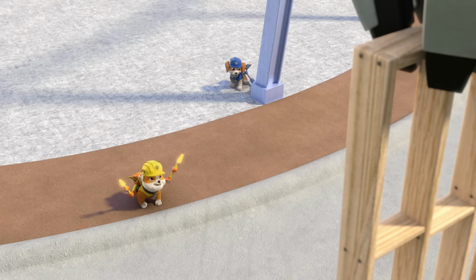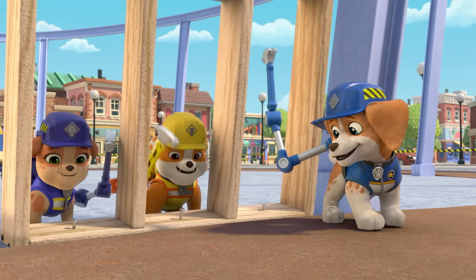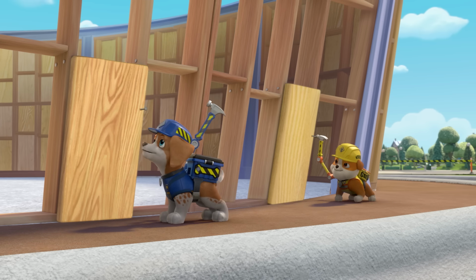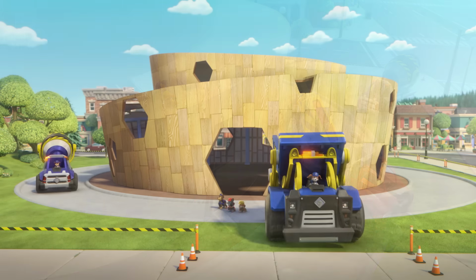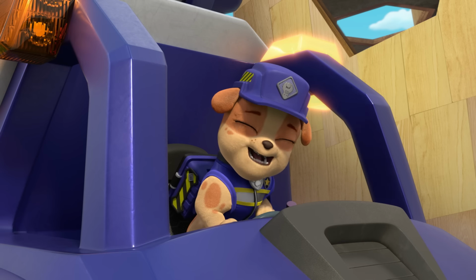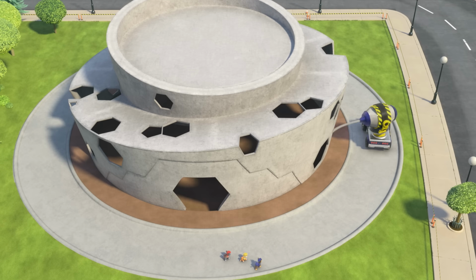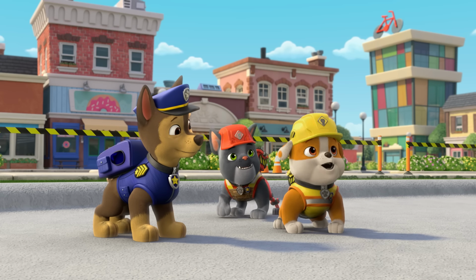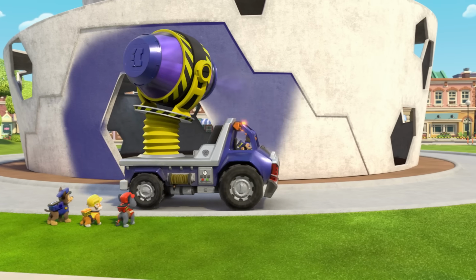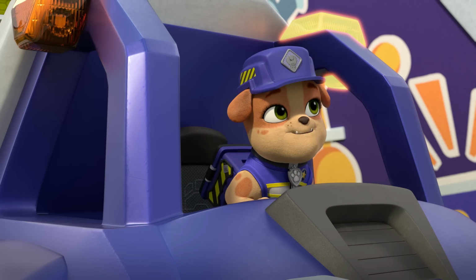Frame is coming in. Back her up. You got it. Grab it, lift it, move it! And now to cover it in quick drying concrete. Ready? Looks good. Time for a mix makeover. And there, all done.